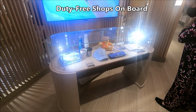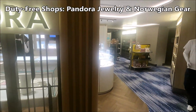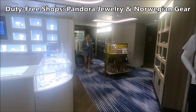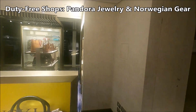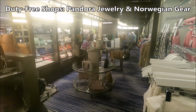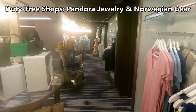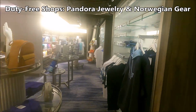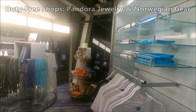The Norwegian Prima has a bunch of shops on board. Here's the Pandora shop where you can get Pandora bracelets, jewelry, and trinkets. They also have bags and shirts and clothing. And the Pandora shop is also where you can get your Norwegian cruise gear. They have bags, cup holders, keychains, and different items related to the Norwegian cruise line.